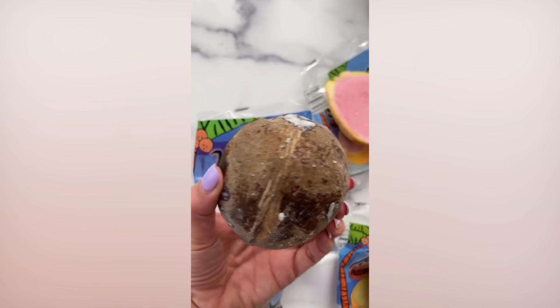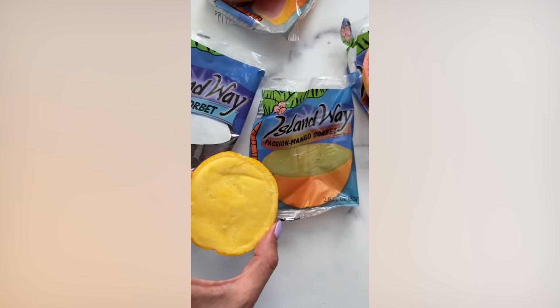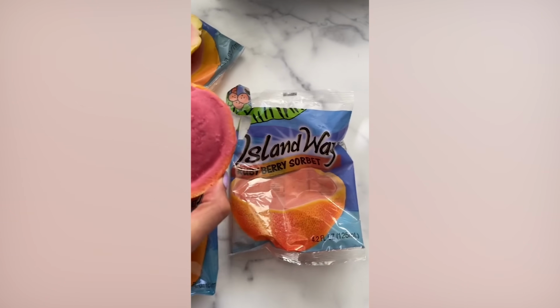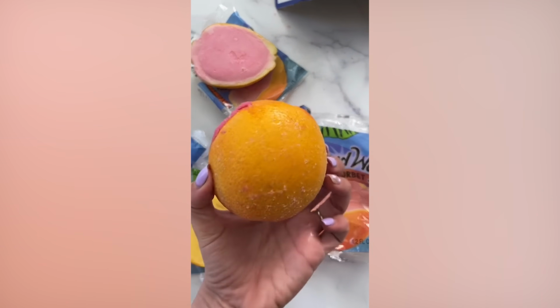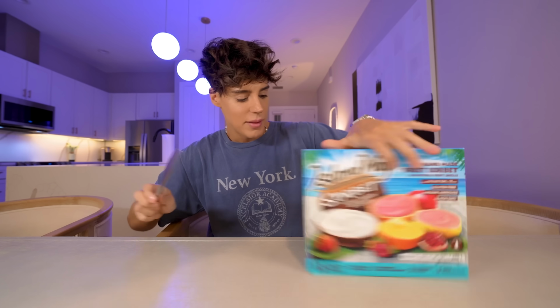Okay, so first is my favorite. It is coconut and it has a real coconut shell. So next is the pomegranate lemon sorbet, and here is the passion mango sorbet. And here's my daughter's favorite. This is the ruby berry sorbet, and it's in a grapefruit shell. I don't think I've ever been more excited for anything in my entire life. That might be an exaggeration.